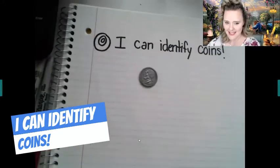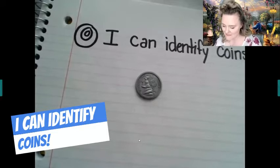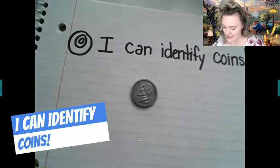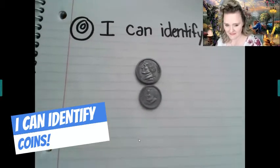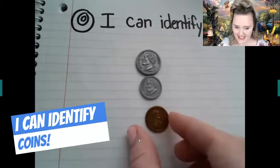I'm going to scoot this in just like that. Okay. And the second coin looks just like this. And the third coin we're going to look at today looks just like this.